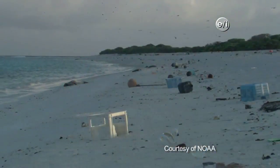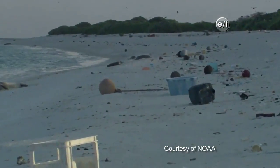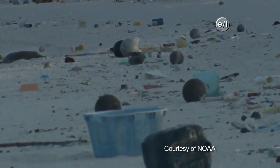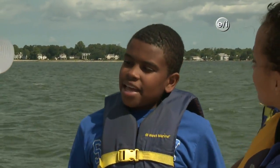The data is going to help us do things like make a beach cleanup more effective. Because if we know that a certain beach is more covered in trash after a southerly wind, then if our beach cleanup is on a Saturday after a southerly wind, we can make everybody go to that beach and be more effective. Exactly.